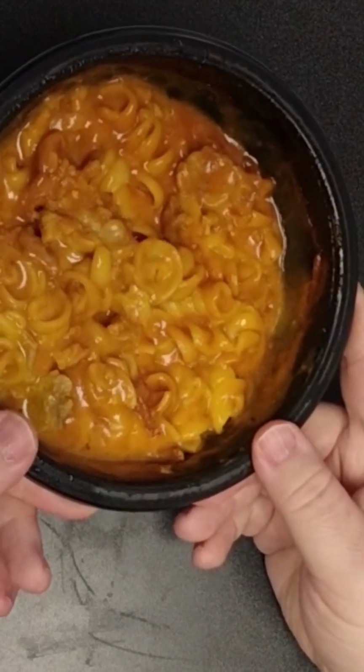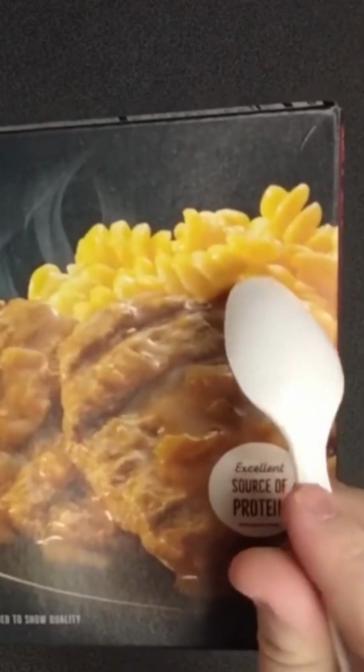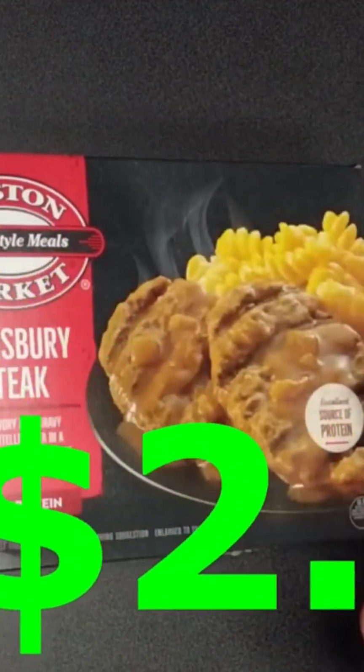This one, I'm not loving it. I'm not going to buy it again. Boston Market Salisbury Steak comes with macaroni and cheese. I paid $2.74 at my local Walmart for this.